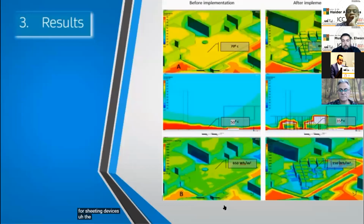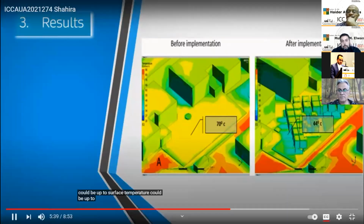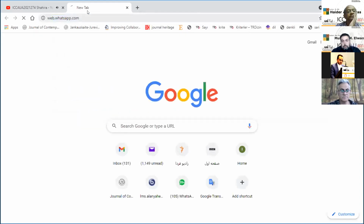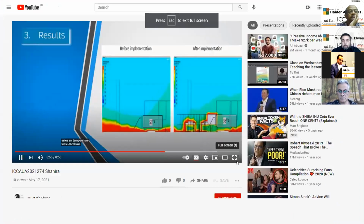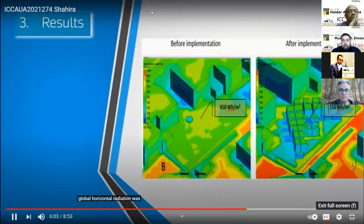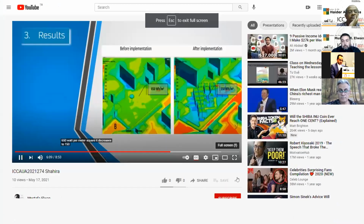The results here show before implementation and after implementation of our design. Before implementation, the surface temperature could be up to 70 Celsius. After implementation, it decreased to 44 Celsius. Air temperature was 50 Celsius, decreased to 35 Celsius. Global horizontal radiation was 650 watt per meter square. It decreased to 150 watt per meter square.